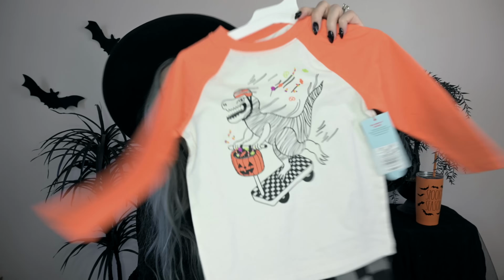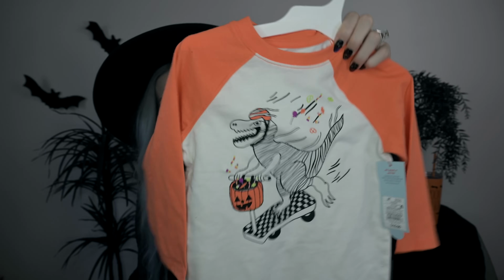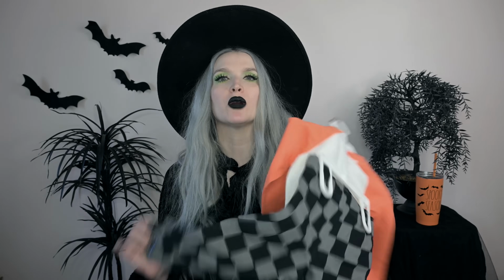Anyways, I also got this outfit with the mummy dinosaur riding a skateboard with a jack-o'-lantern pail. And once again, these pants, these checkered pants, could go with so much. I love a good multi-purpose piece, you know I do. So I got both these at 2T, and he's gonna be wearing them all year round, because you know us. So anyways, that's all I got from Target so far.